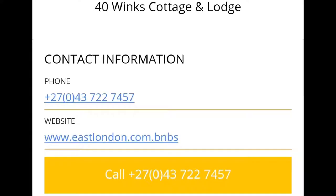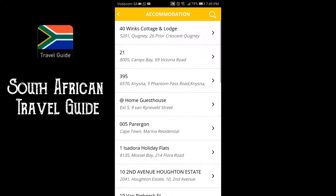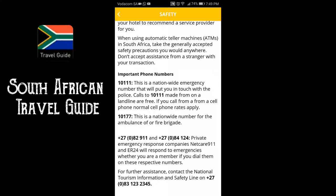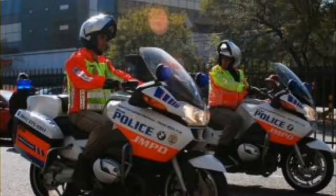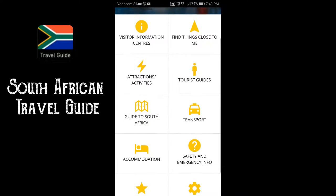Accommodation. Okay, so I show you. Okay, they also just give you the contact information, no photos or anything of the sort, so you can just find it here maybe and go and Google it to see if you can find more. And then there's safety and emergency info, which is also just a long paragraph, and important phone numbers at the bottom, and then a picture of some policemen on bikes. Interesting. Okay, so if you want to know what is near you and you don't want to pay to plan your trip and so, you can use this app.